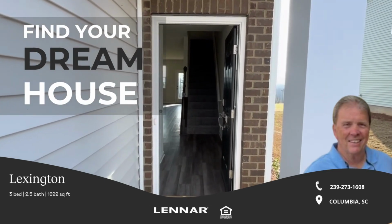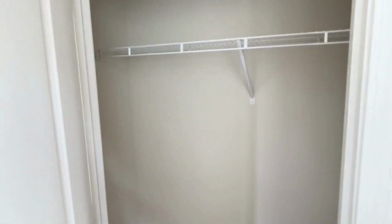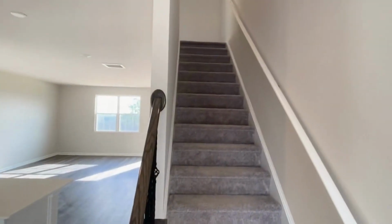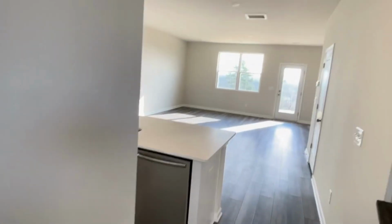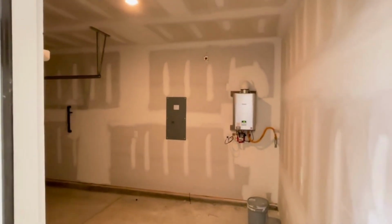This is the Lexington. I am walking into this. This door takes you to your hall closet. Of course, that takes you upstairs. This door takes you to your garage. Tankless water heater.